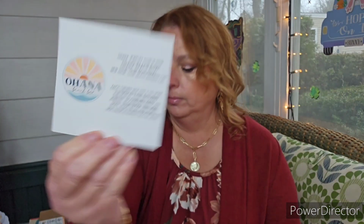There is a little card that says the Ohana Jewelry Club is now Ohana Beach Box. New name, same beach inspired fun. Each themed box has 5 or more fun beachy items, including jewelry, accessories, bath and body, home decor, and more, and the box value is always $65 or more.